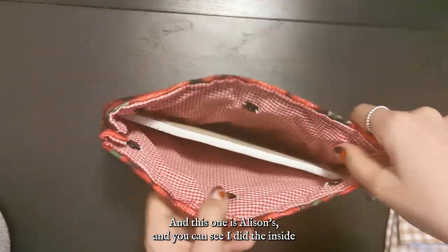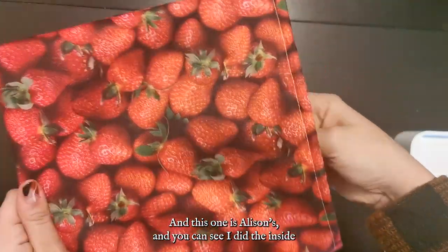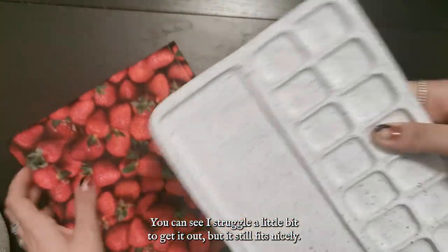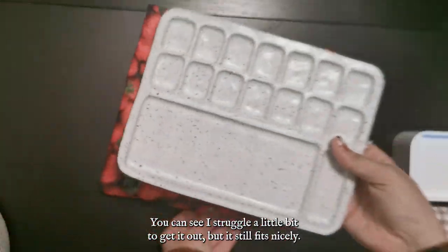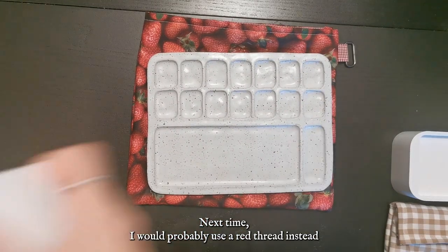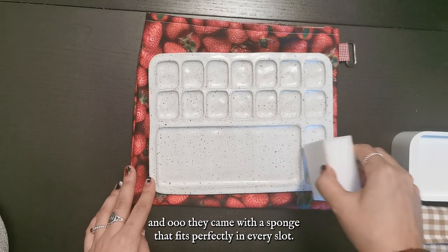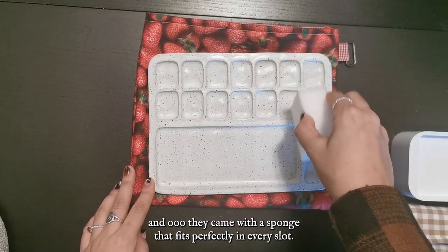And this one is Allison's. And you can see I did the inside as the gingham and the outside as the strawberry. You can see I struggle a little bit to get it out, but it still fits nicely. Next time I would probably use a red thread instead. And ooh, they came with this sponge that fits perfectly in every slot.